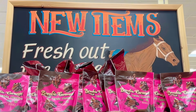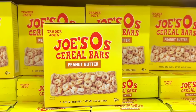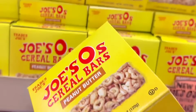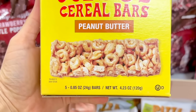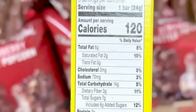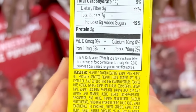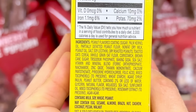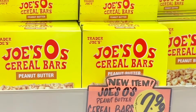Each store usually has a designated section of the store where they showcase the new items, like this shelf right here. And another new item is the Joe-O's peanut butter cereal bars. 5 bars come in a box and they have a peanut butter drizzle on top, and the base of the bar also has a peanut butter coating. It's 120 calories per bar with 7 grams of sugar, and I heard that these are on the softer side. They're not crunchy, and these are $2.99 a box.